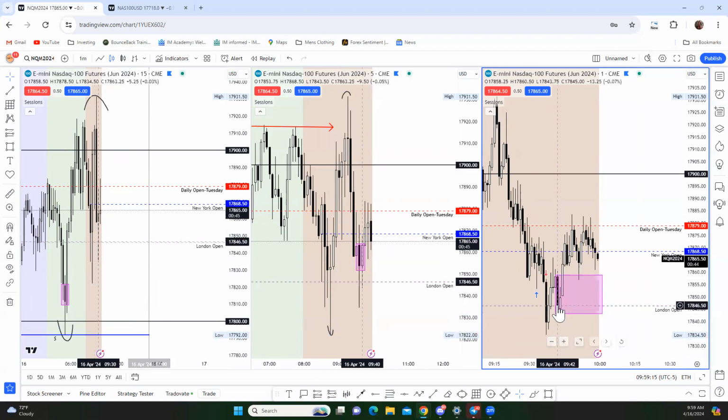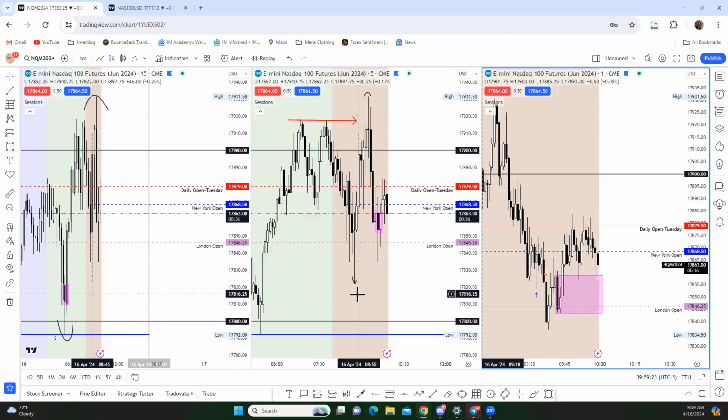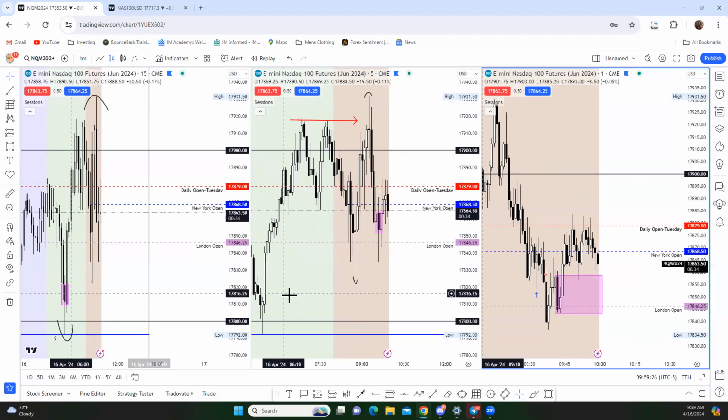What's the low on this candle? The low on this candle, 17,843. Okay. Just kind of reminded myself, the 20 level is still open.